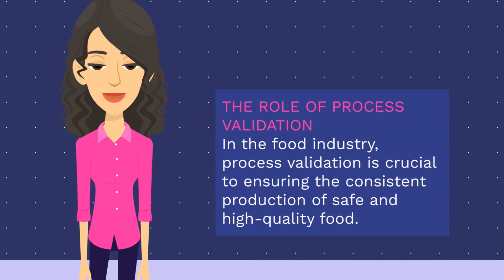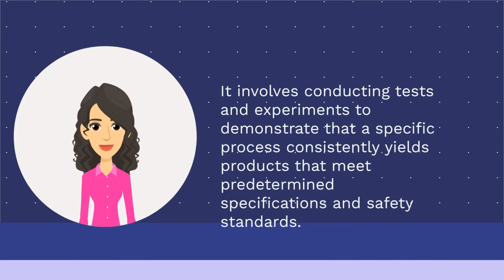The role of process validation. In the food industry, process validation is crucial to ensuring the consistent production of safe and high-quality food. It involves conducting tests and experiments to demonstrate that a specific process consistently yields products that meet predetermined specifications and safety standards.